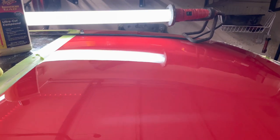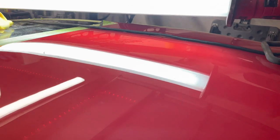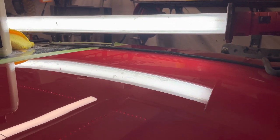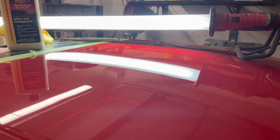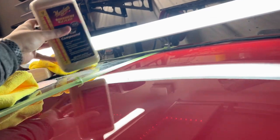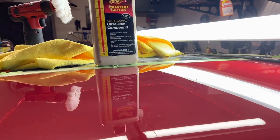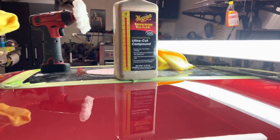Remember guys, this is the first stage of basically the polish, and as you guys can see, we have basically a mirror finish. Now there is a little bit of dust here because of a little bit of static, but you guys can see damn near a mirror. You can see the reflection, and well, maybe you can't see the reflection. There you go. And let me get some of that crap off.